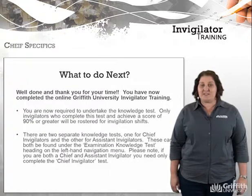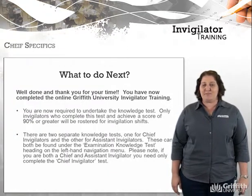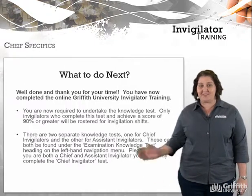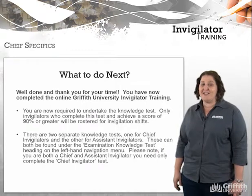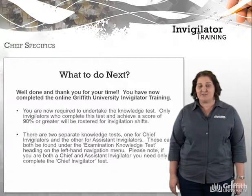There are 2 separate knowledge tests, one for Chief Invigilators and one for assistants. These can both be found by locating them on the left-hand navigation menu on this page. Please note, if you're both a Chief and an Assistant Invigilator, you're only required to complete the Chief Invigilator test.